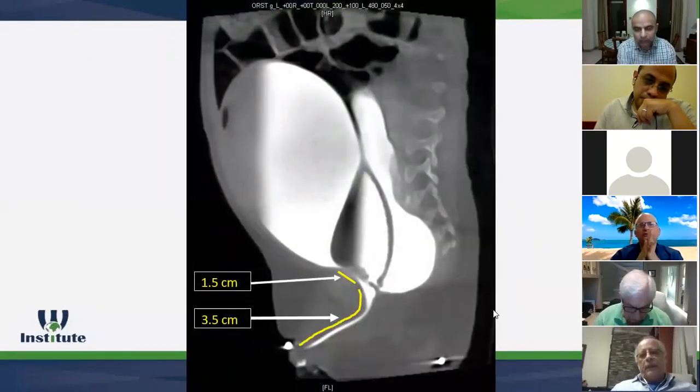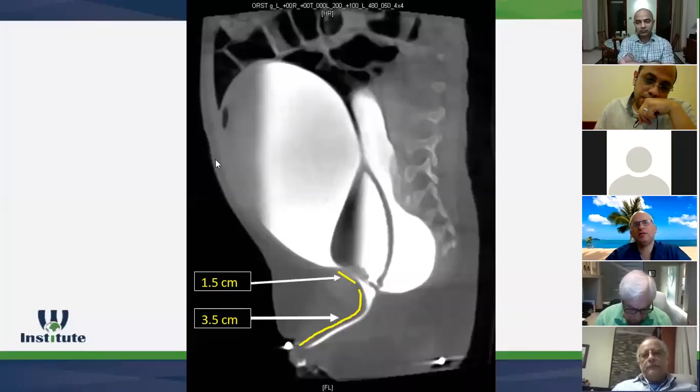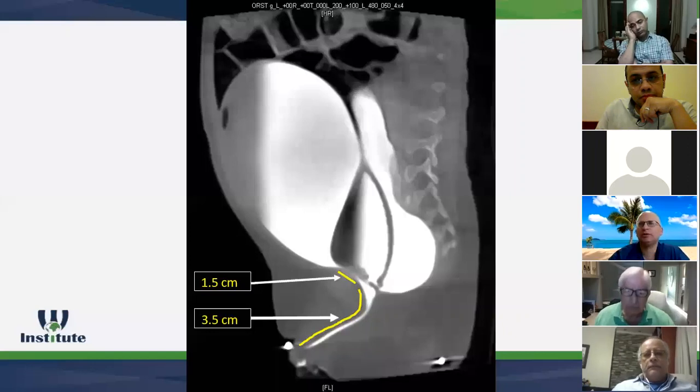All right, this is beautiful, right? Now this is a more typical cloaca with the rectum in the back. But this is the kind of case that I think Sammy was referring to, where there's a long common channel and a relatively short urethra. This is the kind of case that I would do a urogenital separation. I would not do a total urogenital mobilization.